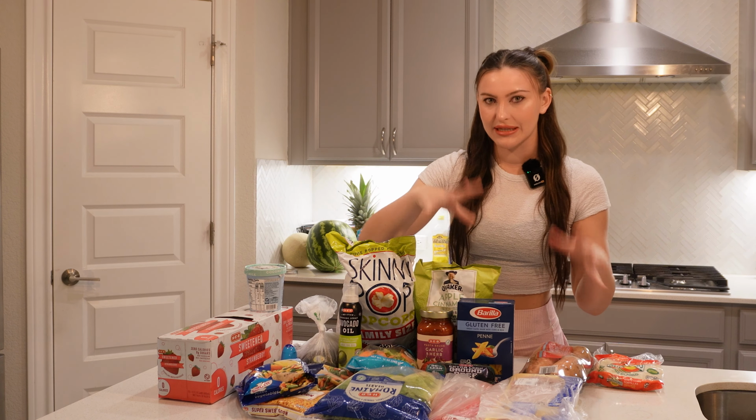Just plugging in the rice cooker back here, we're just gonna pop this bad boy in there and let it sit until it's cooked.